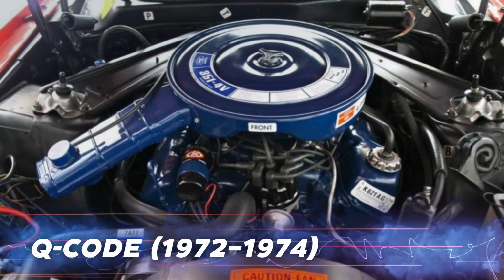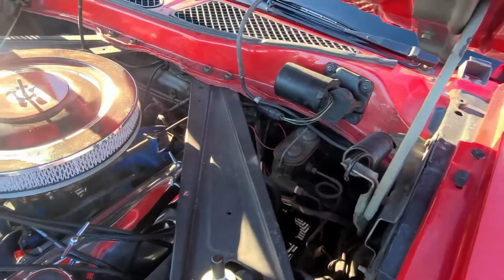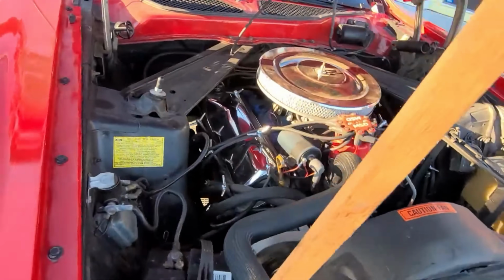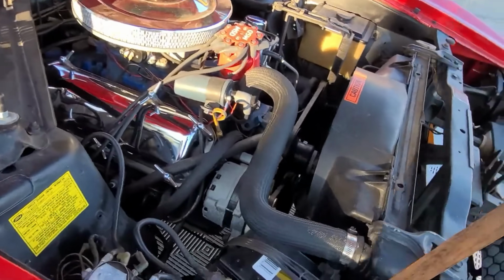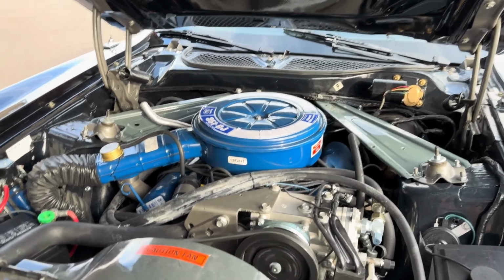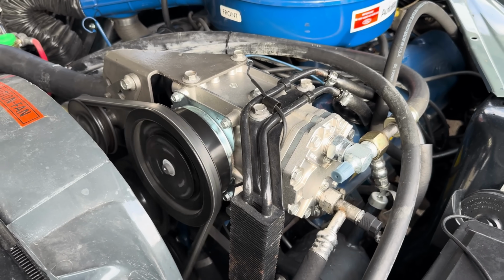Q code, 1972 to 1974. The Q code Cleveland, also known as the Cobra Jet, was introduced as emissions regulations tightened. While lower compression ratios reduced output, the Cobra Jet retained performance-focused features like a nodular iron crankshaft and revised heads.